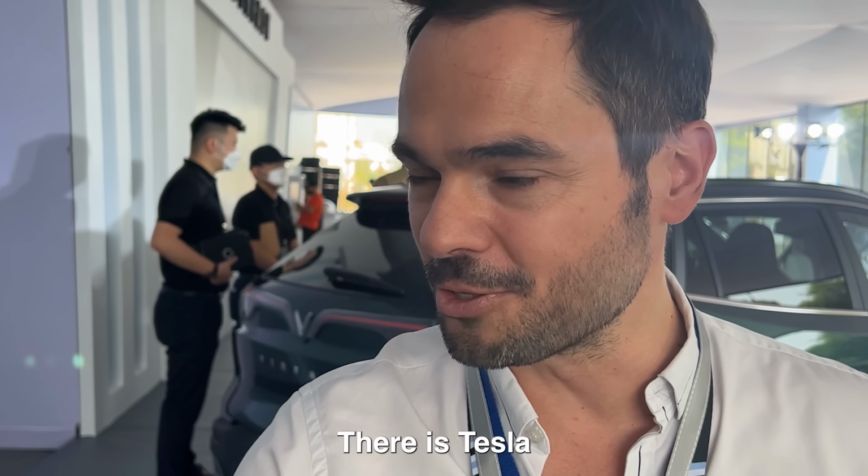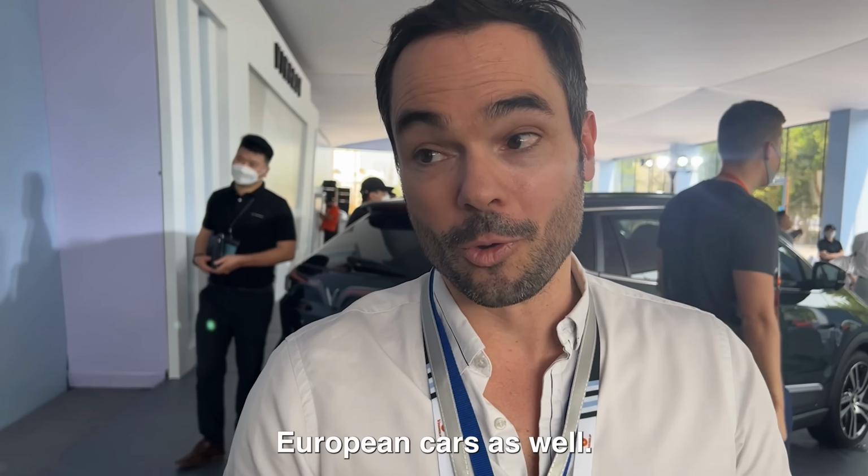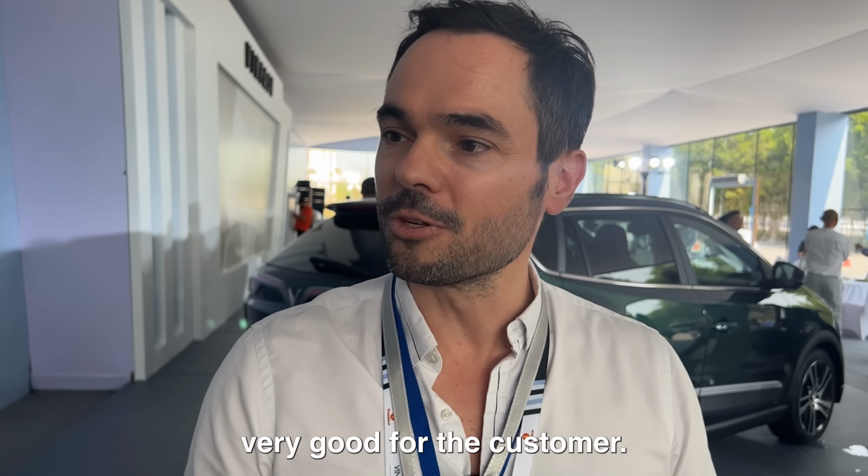You know, there is Teslas, Lucid, there is plenty of very good US cars and European cars as well. So we'll go there with a 10 years warranty, which is very good for the customer. The battery will be proposed as a leasing.